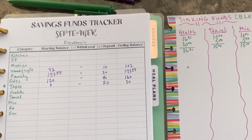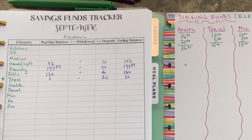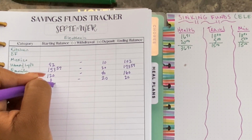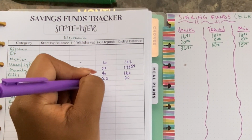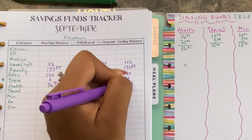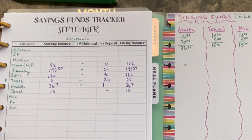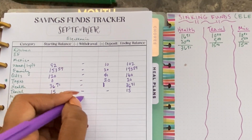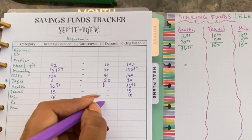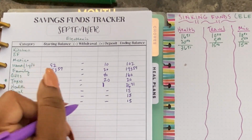And last but not least are my electronic sinking funds that I have not really added to. And I feel like it's kind of an out of sight, out of mind type thing. I don't know. I got to pull it together. But health has $36.71. I haven't withdrawn anything. Oops, I haven't deposited anything. And so it still has $36.71. Travel has $15. Not doing anything with it. Still $15. Mike, same thing, $15. Me, $15. I was doing really good like for about 3 months adding to this. And Eva, $15.